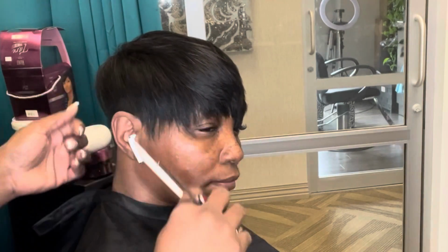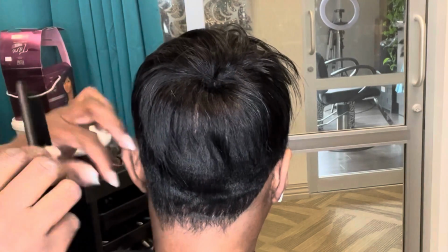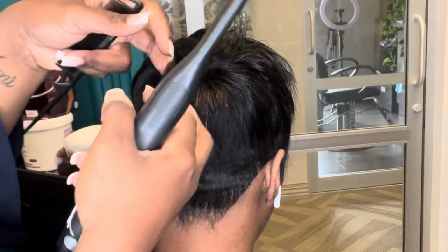So now what I'm doing is just going through and doing the detail work on her sideburns. If you guys remember from the first part of the video, her sideburns weren't really super sparse, but I did use some of the extensions to kind of give her a little more density in her sideburn area. And now we're just going to go through and curl her.